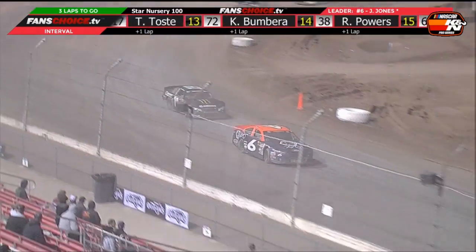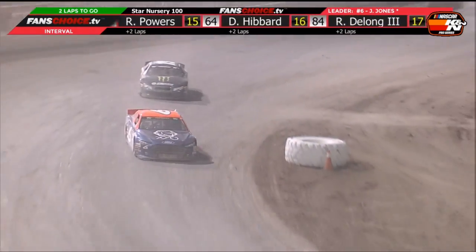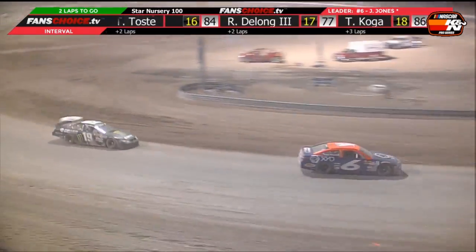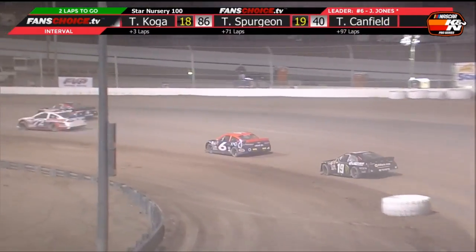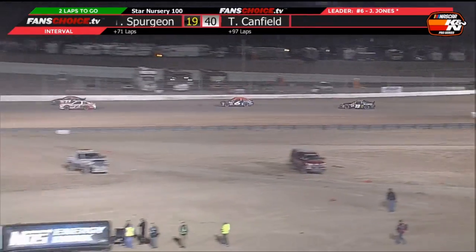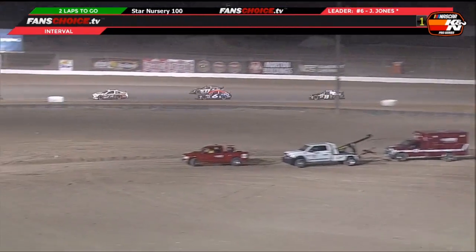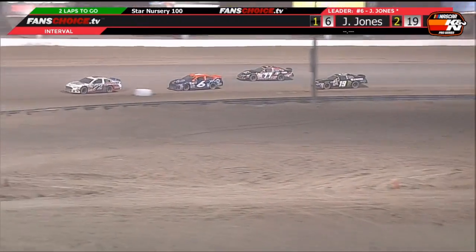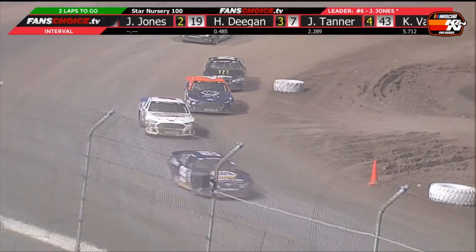She's now within a car and a half, 2 cars back for Haley Deegan. You know she's real big in that rearview mirror right now. And look at all that traffic ahead, George. There's all kinds of traffic for this leader to get through. With everybody staying down on the bottom of the track, Jagger tries to get by. He gets by, and Haley is right there in tow. She's going to follow Jagger right around.